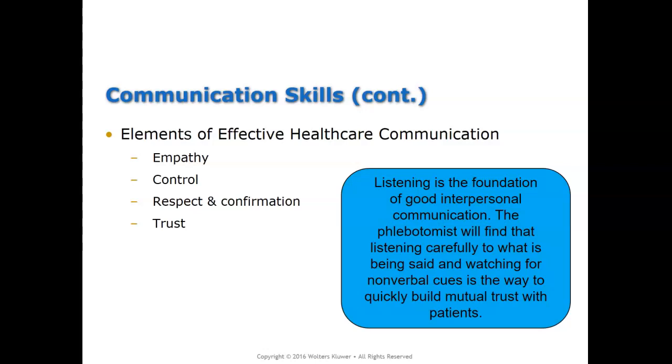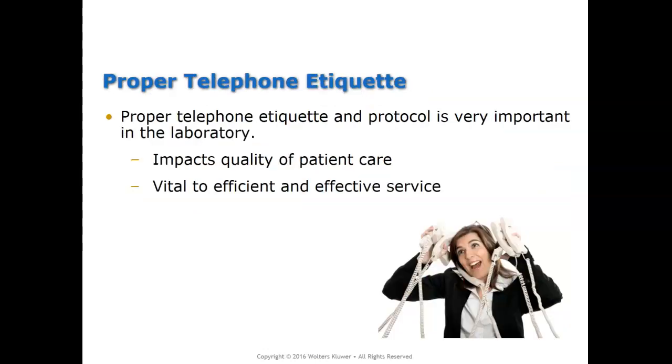Listening is the foundation of good interpersonal communication. The phlebotomist is going to find that listening carefully to what is being said and watching for nonverbal cues is the way to quickly build mutual trust with patients. Sometimes I find, I work in a clinic part-time as well, there are patients that come back regularly on the days that I'm working just so I can draw them. And they love it when you remember that one lady was headed to church for the Christmas musical to work with the children. So when she came back 2 weeks later, I asked her, how did the musical go with the children at church? And she was just over the moon excited that I remembered that about her. And I was able to have that communication. So even just little side communication like that just means the world to them.